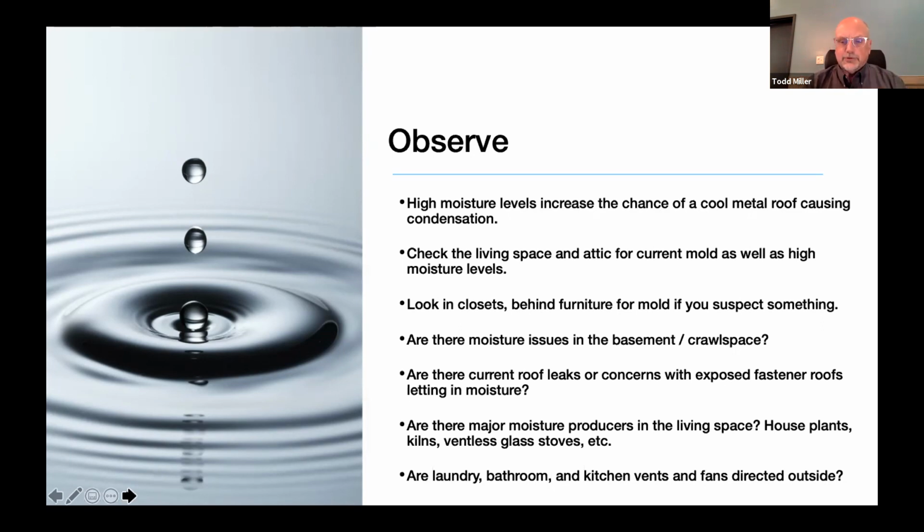Are there major moisture producers in the house? House plants, mentioned earlier, ventless gas stoves, kilns. I was in a house once with some major problems. It was an SIP panel house, structural insulated panel. The panels were completely rotted out at the ridge. They hadn't been sealed well, but the other problem was he was operating a non-vented ceramic kiln inside of his house. And so the ceramic kiln was just putting off huge amounts of water vapor into the structure, which was then migrating up to the peak and condensing in the SIP panels and rotting them out.